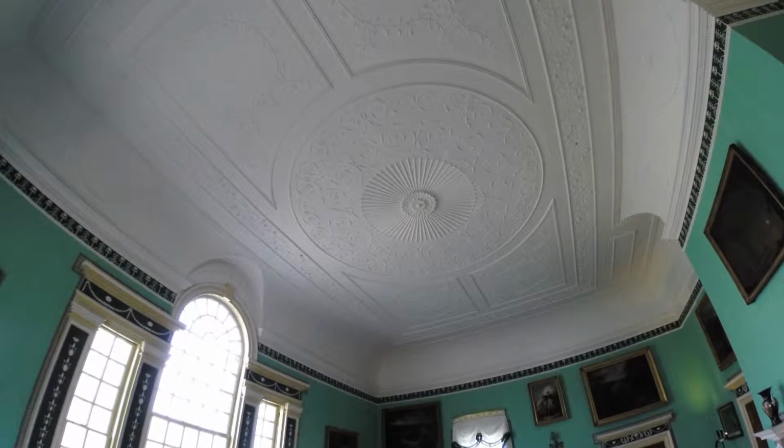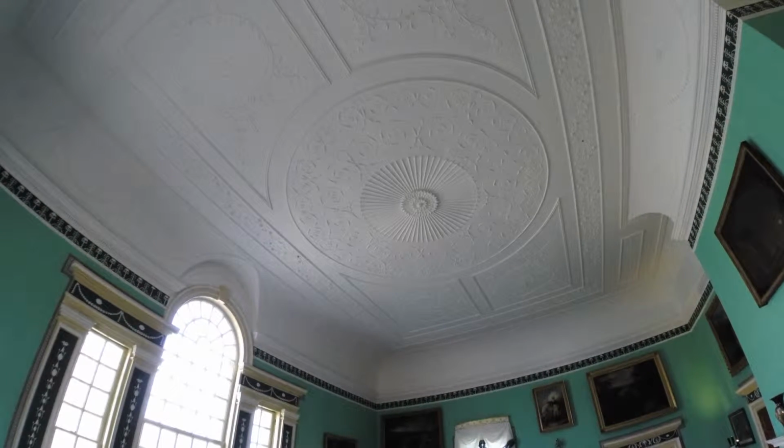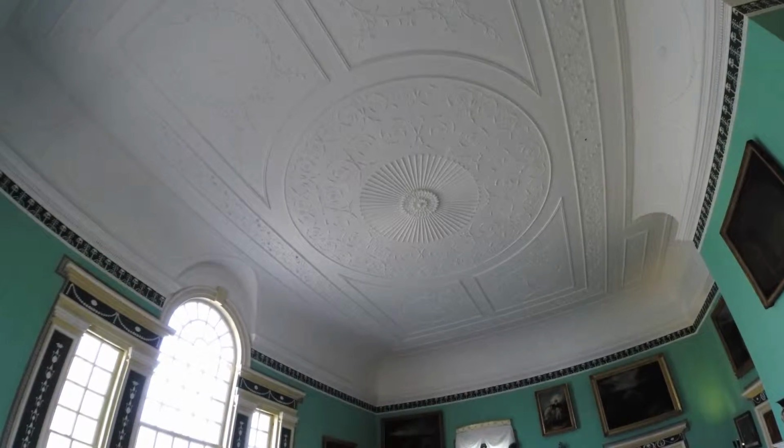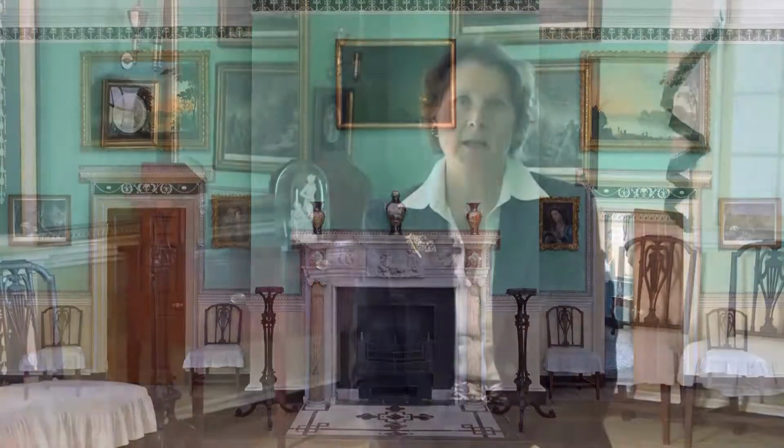First of all, when you walk in the door, you are immediately struck by this wonderful high ceiling, the grand proportions, the beautiful light that comes in the room from the Venetian window at the north end. I think the next thing you're struck by is the number of pictures in the room. And this was something that was very much Washington's plan. He describes these as fancy pictures of my own choosing.